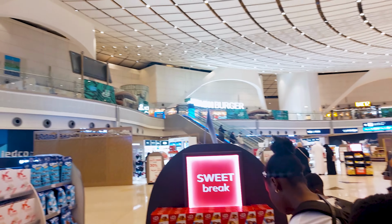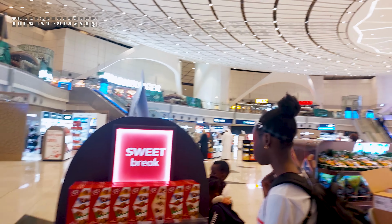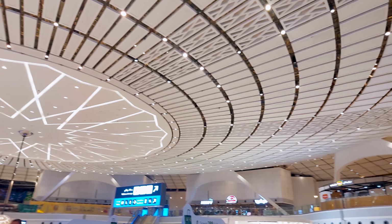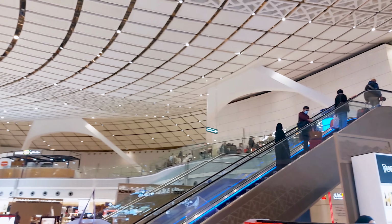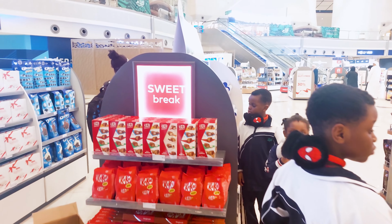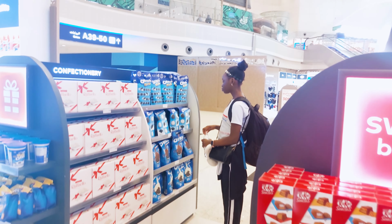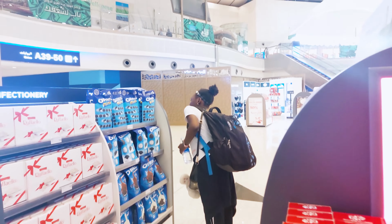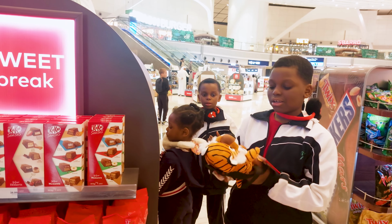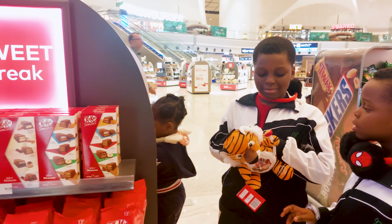We still had a few hours till we boarded the airplane, so we just strolled around the airport and went to shops. Magic. That's tiger lollipop. Don't fight.